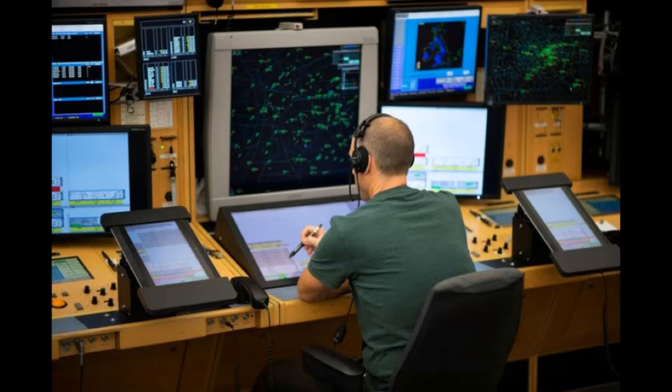American 2269, monitor tower 128.8. 128.8, American 2269, great job. Thanks. Delta 302, 128.8. 128.8, nice job, Delta 302, see you back home. Thank you. Delta 709, monitor tower 128.8.